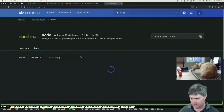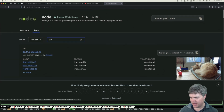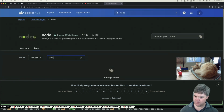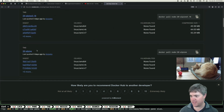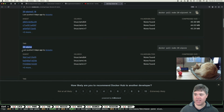Now, if we look for 20, so here's like 20 Alpine. I wonder if I can just do 20 dash Alpine. Oh, and which version of Alpine do I want to use? Okay, there it is. 20 Alpine. So it's the latest version of Alpine with whatever the latest version of 20 is. So if we use this, that should be significantly good savings.